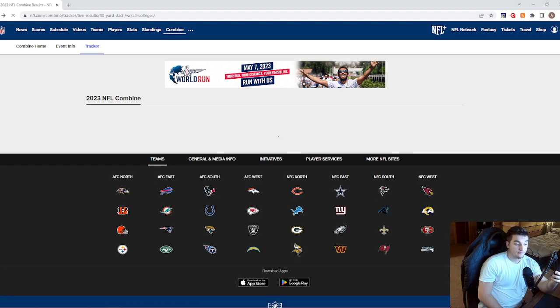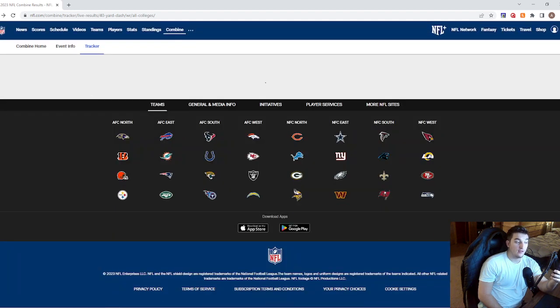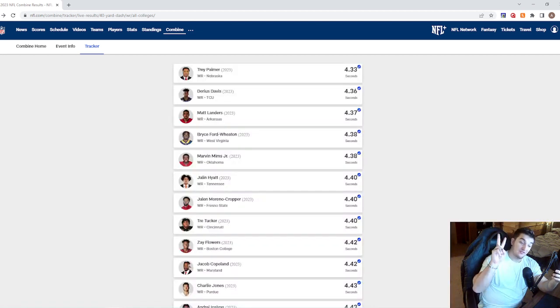My stock down, believe it or not, is going to be Jalen Hyatt. All right? For a speed guy, a burner, you know, let this kid get out in space and just burn by people. A 4.40 ain't cutting that. Why? I mean, look.